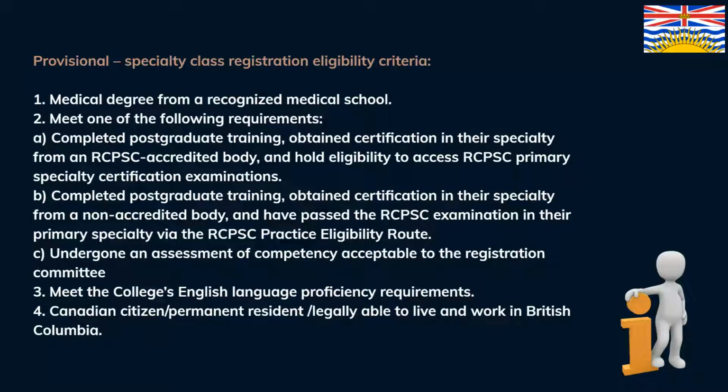B. Completed postgraduate training, obtained certification in their specialty from a non-accredited body, and have passed the RCPSC examination in their primary specialty via the RCPSC practice eligibility route. C. Undergone an assessment of competency acceptable to the Registration Committee. 3. Meet the college's English language proficiency requirements. 4. Canadian citizen/permanent resident/legally able to live and work in British Columbia.